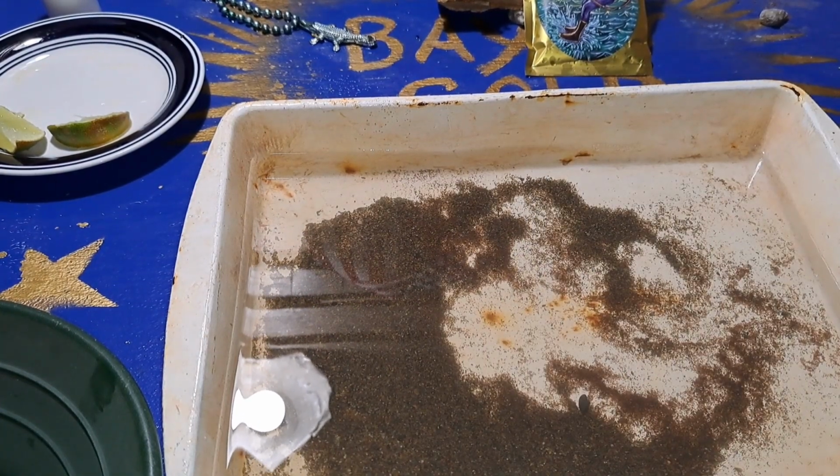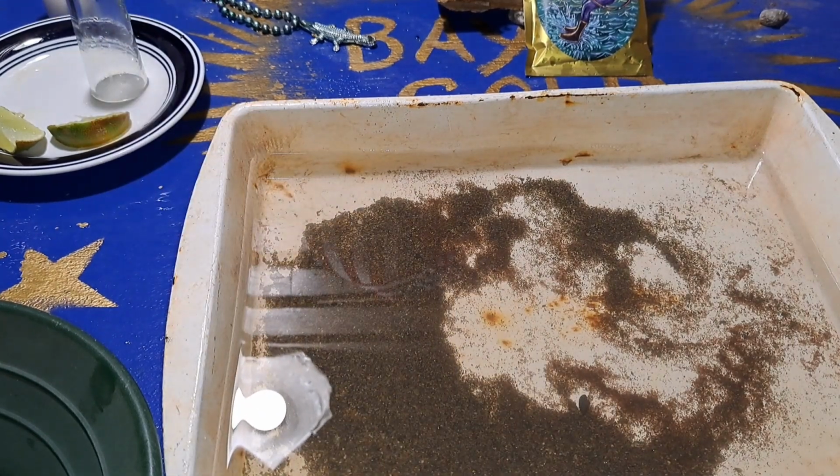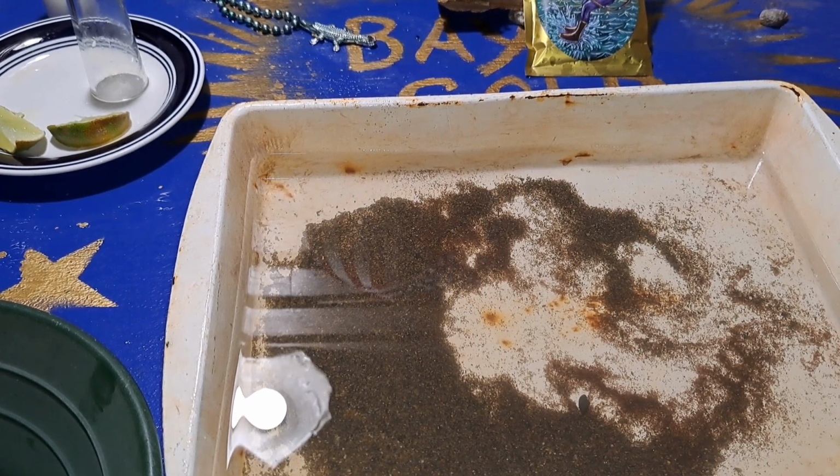Salt. Shot. And lime. I swap it up sometimes. Sometimes I do shot, then salt and lime. Sometimes salt, shot, and lime. You know, you got to change it up. So, all right.